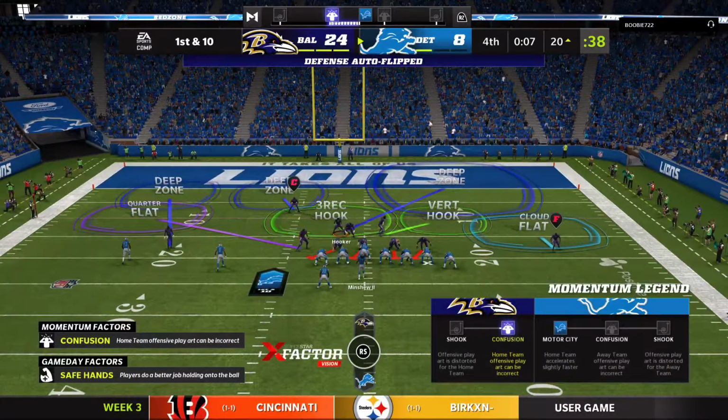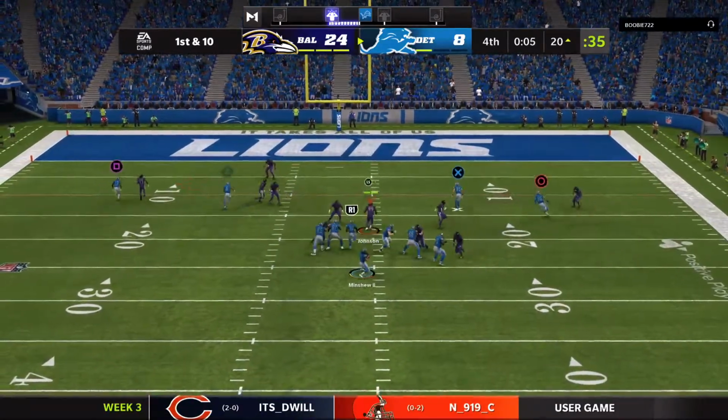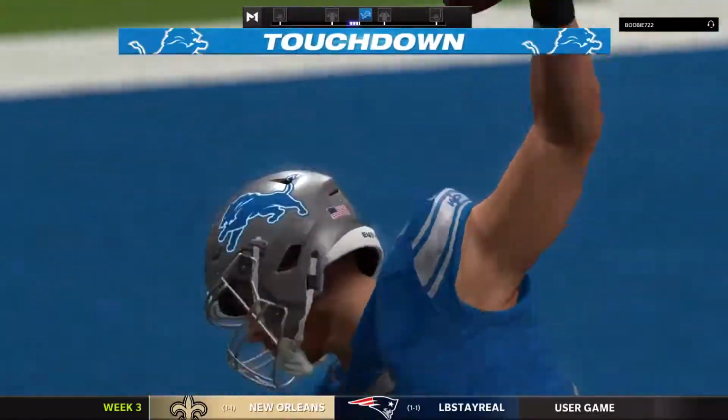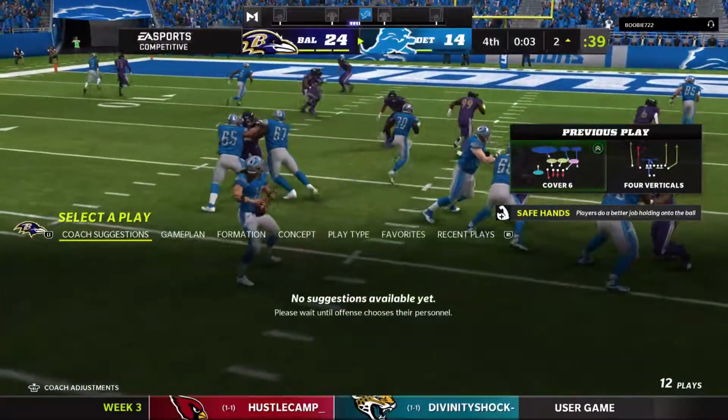So the field flips here as they'll go to work at the 20 now on 1st and 10. From the red zone now, they'll look to throw. And this is caught. So it's a late touchdown, but maybe too late. Still a little time left on the clock, however.